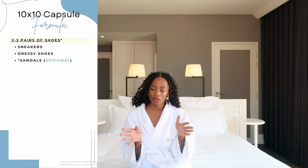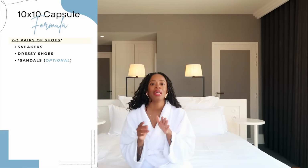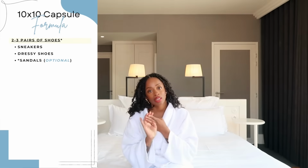For these 10 items, I usually bring about 3 pairs of shoes. Sometimes I'll bring 2, it really depends. So let's say 2 to 3 shoes, and it's going to be a sandal, a dressy shoe, and a sneaker. I always need those 3 shoes.